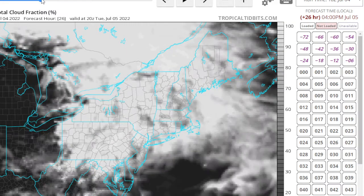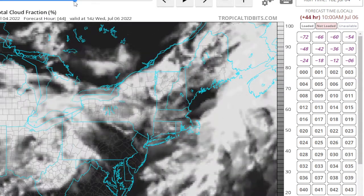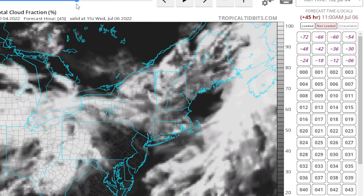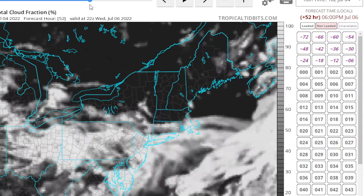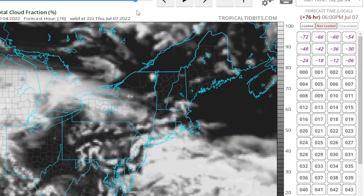You'll see tomorrow plenty of clouds around. Then those showers come in later. And then for Wednesday, you'll see it clear the clouds out. But again, with this front just hanging around, you see there'll be more clouds. So it's not going to be all that nice. And then Thursday, yep, more clouds. You got it. So I'm not going to see a whole lot of sun this week.